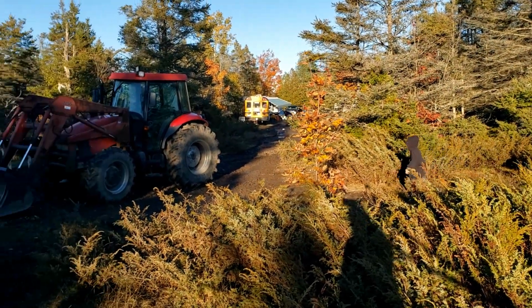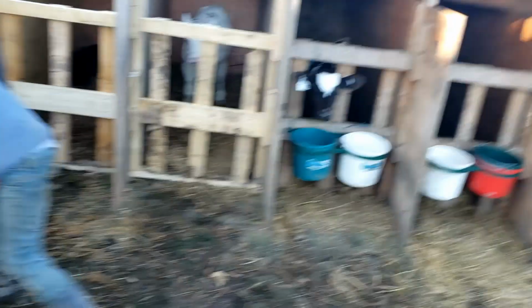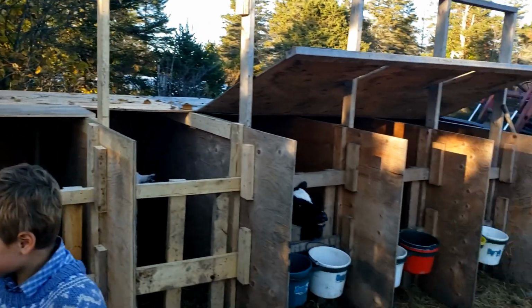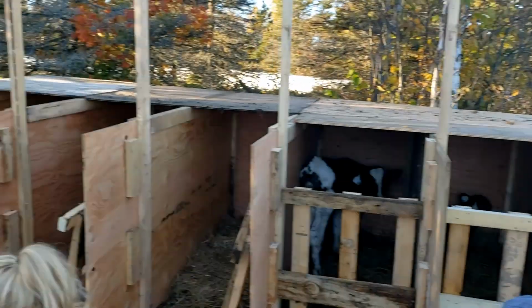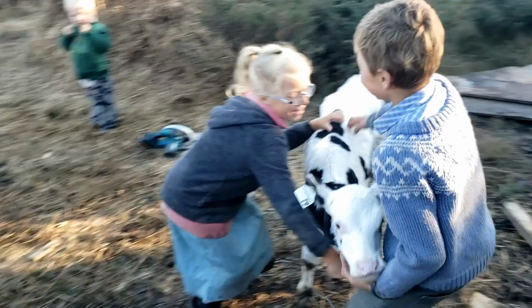I'm sorry, I'm having too much fun here. Alright, we're putting the new calves in the hutches. Just built a whole string more. We had 3, built a bunch more. We ran out of materials, but at least we can get them in there and go from there.